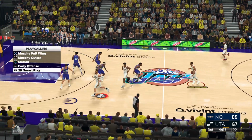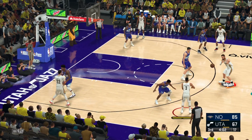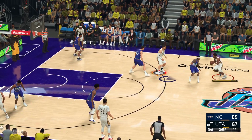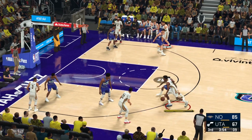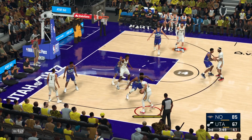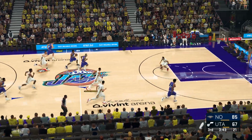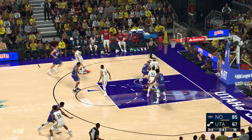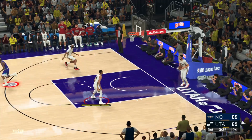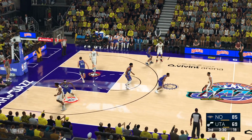New Orleans has gotten 2 of 4 threes to fall here in this third quarter. McCollum, the pass to Valanciunas. Here's Murphy. Pass to Nance. 5 to shoot. From outside the arc. The rebound by the Jazz. And that one's good. Clarkson. Clarkson's got 9 points in the quarter. Great job executing the offense. That pass on time and on point.